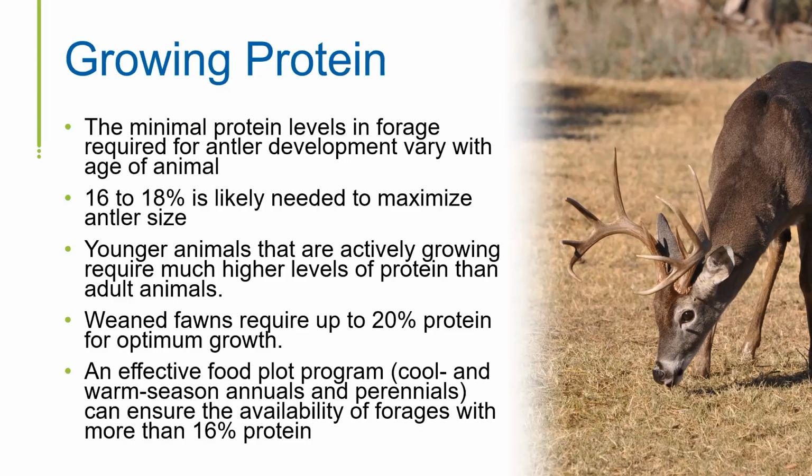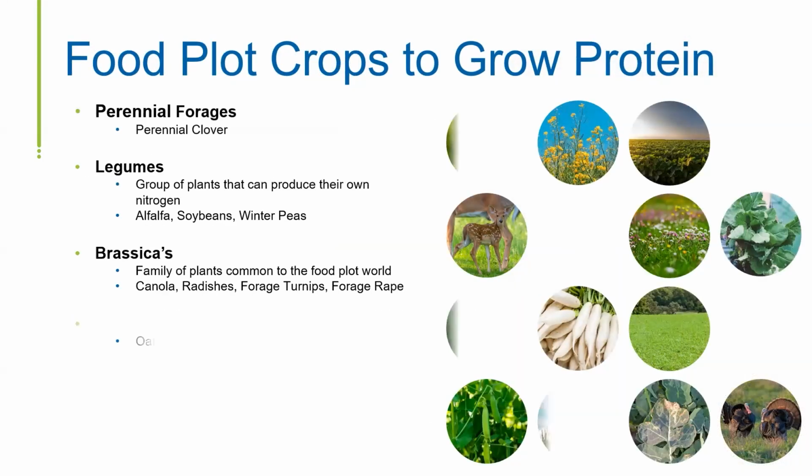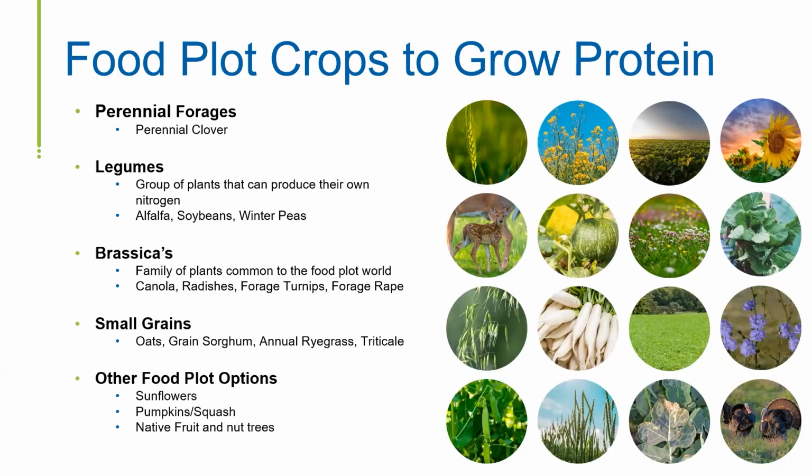Here's why protein. 16 to 18% of protein is likely needed to maximize antler size. Weaned fawns will require up to 20% of protein for optimal growth. And an effective food plot program consisting of annuals and perennials can ensure the availability of forages with more than 16% protein. The good news is there's a lot of options, and that's what wildlife really likes, options.